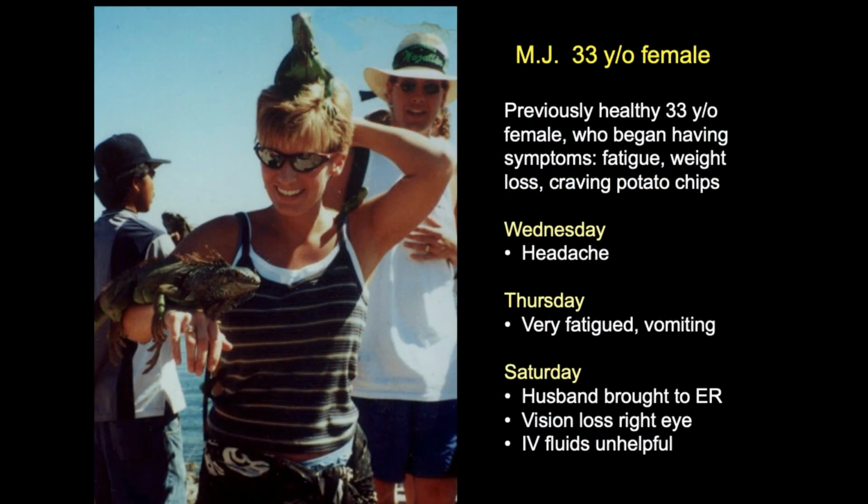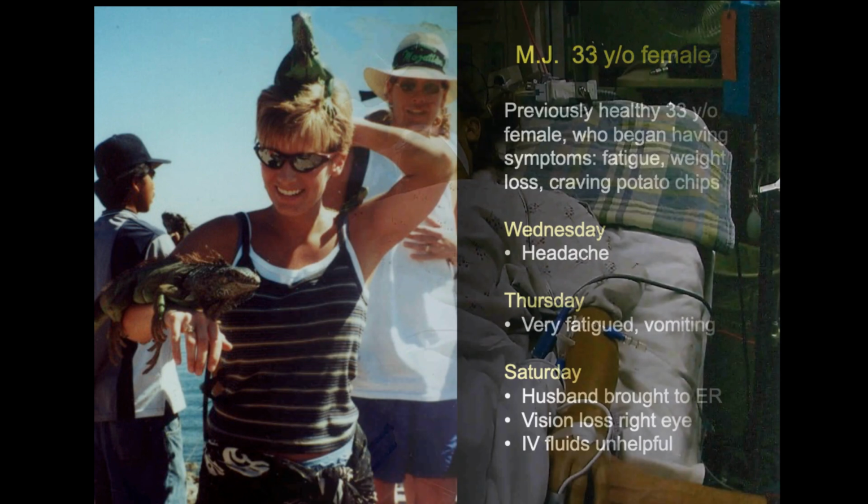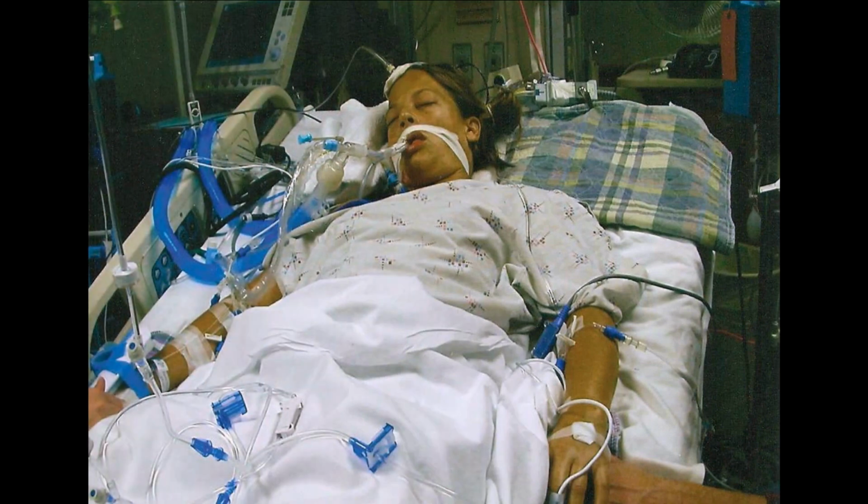So MJ is a 33-year-old female, previously healthy, who began having symptoms of fatigue, weight loss, craving potato chips. On Wednesday, she develops a headache. On Thursday, she's very fatigued and vomiting. On Saturday, her husband brings her to the ER because she has right vision loss, and they give her IV fluids, but they're unhelpful. And now you can see her.